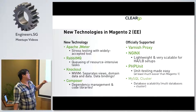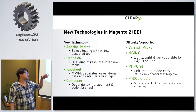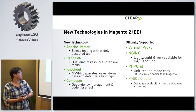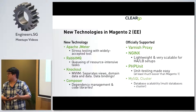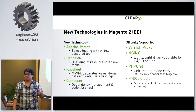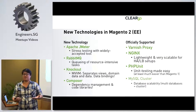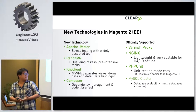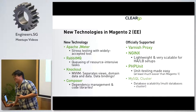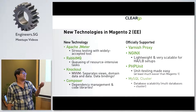And also there's this new JavaScript framework called Knockout. It separates the model and the views, MVVM: model, view, and view model. They use a lot of HTML5 data bindings as well, so data is more consistent when retrieved. And Composer is basically the command line tool. The first time you open up the Magento manual, they say install Composer. Then I'm like, what on earth is Composer? Actually I know what Composer is, but some of the guys in the office don't. There's also a Varnish cache proxy, so caching is now officially supported.